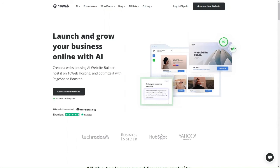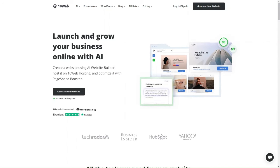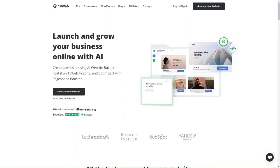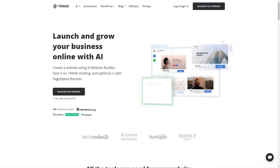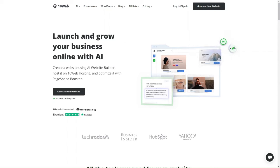10Web AI is a good choice for big businesses and small businesses looking for an easy to use website builder with a wide range of features. It offers a variety of pre-made templates, designs, as well as a drag and drop editor that make it really easy to create a professional looking website without any coding knowledge. 10Web AI also offers a variety of features that make it really easy to manage websites, like the SEO tools, social media integration, and e-commerce.